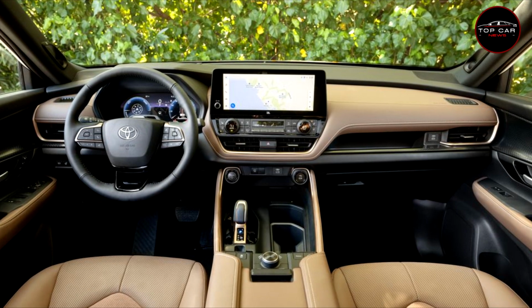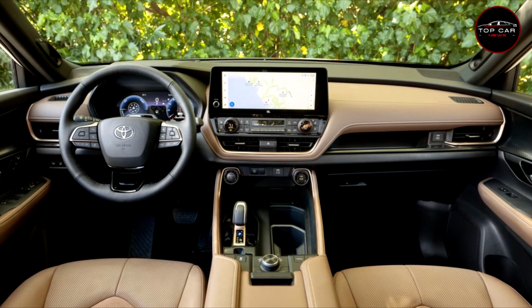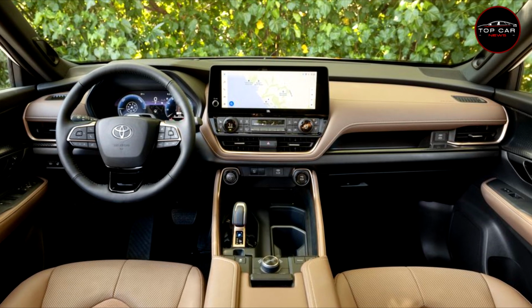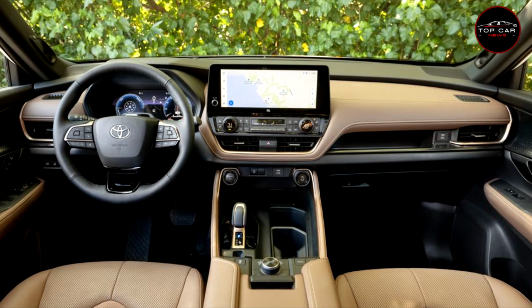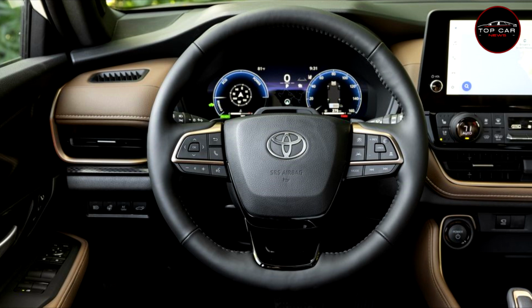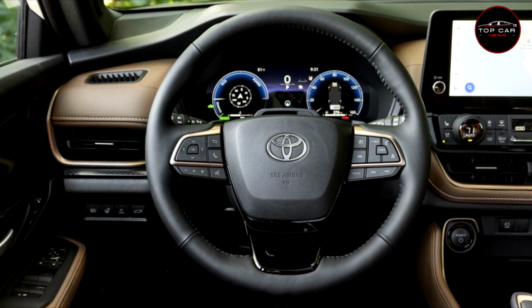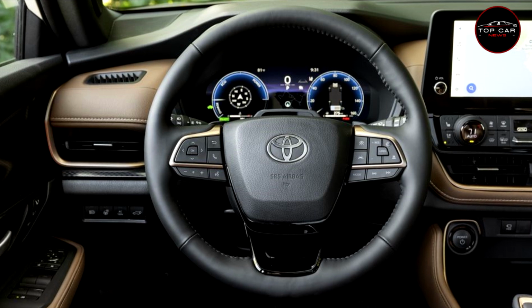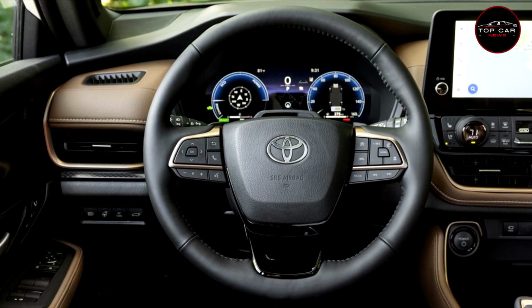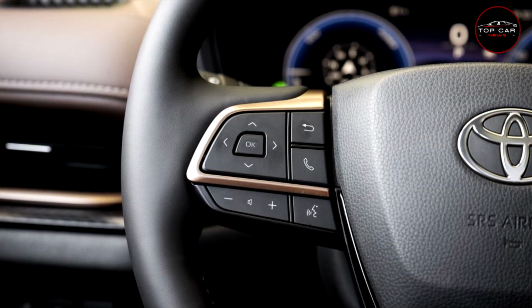Indeed, this is a comfortable and accommodating place to whittle away the miles. Under the hood, you have your choice of 3 powertrains. The base turbocharged 2.4-liter inline-4 is good for 265 horsepower and 310 pound-feet of torque, and it's available with front or all-wheel drive. The V6-powered competition delivers between 20 and 28 more horsepower, but the Grand Highlander sends an extra 48 to 50 pound-feet through its 8-speed automatic.